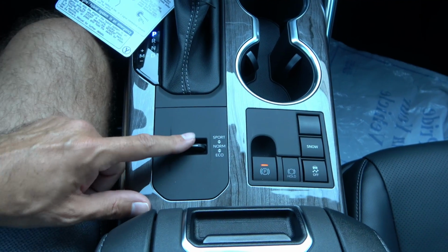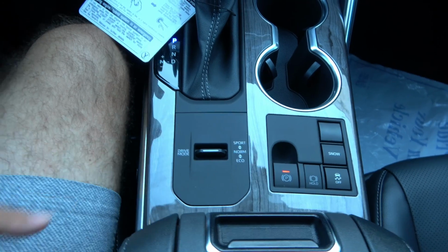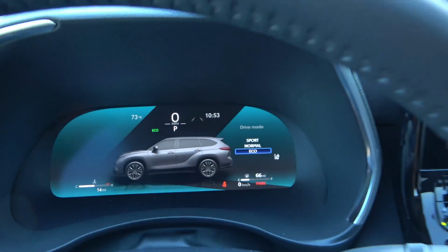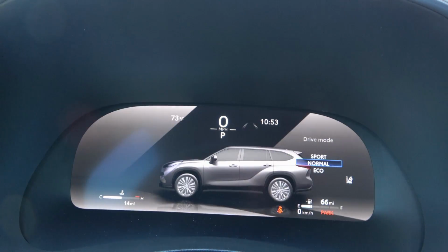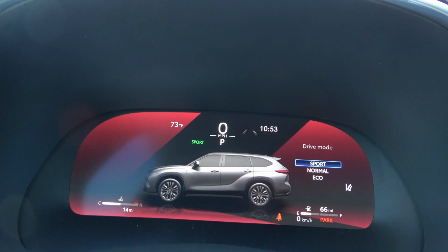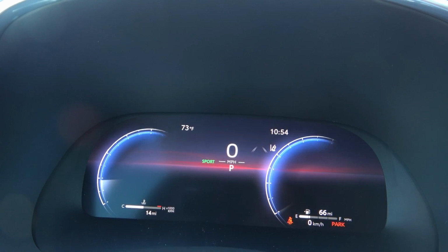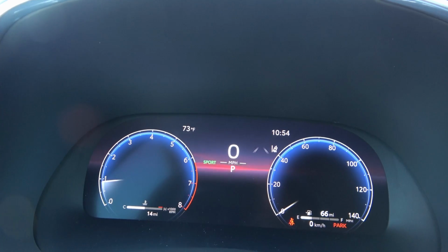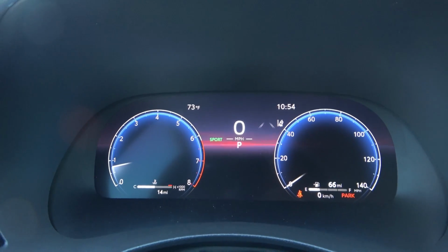They actually change the display in the instrument cluster. So let me show you what they do. And this is what happens. So you change it. This is eco, normal, and sport. Sport makes it nice, red, a little bit more sporty, but that disappears after a while and goes back to your regular display, with the exception that you do have that red background in here.